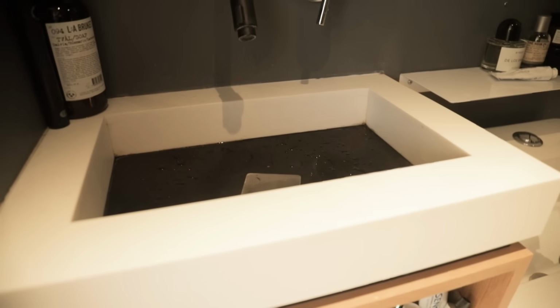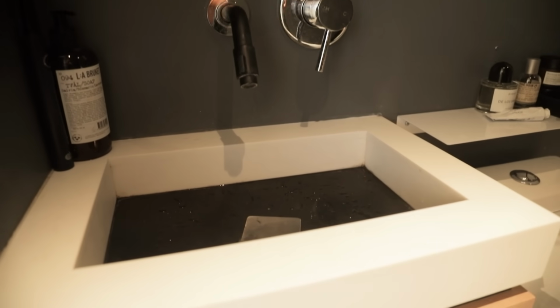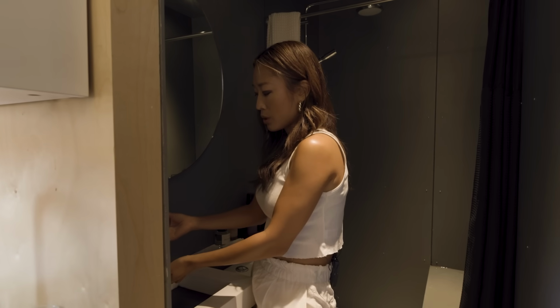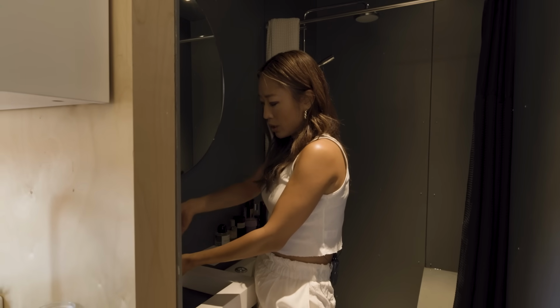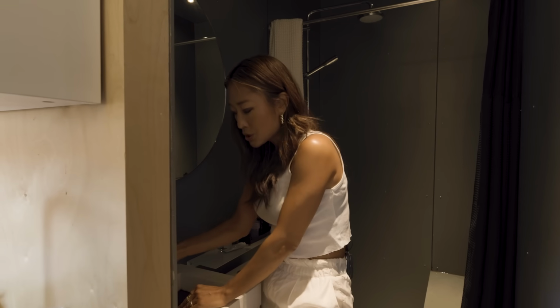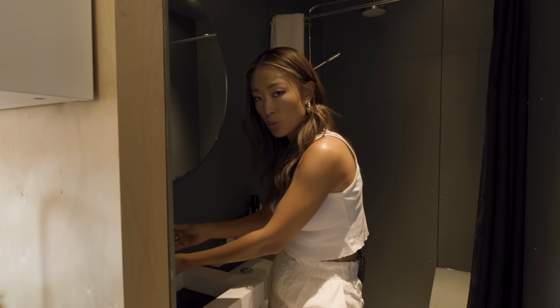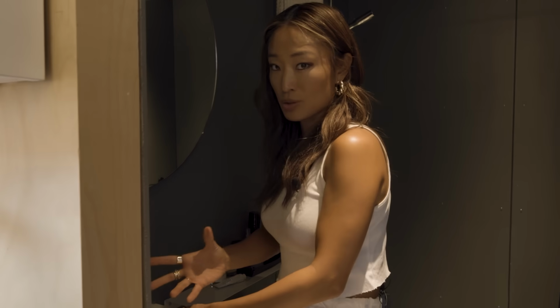So the bathroom faucet is really great because it has 2 different settings. It has a setting that actually allows for the water to come out, hot and cold, but there's an additional one that can also regulate and control the amount of water that's going to come out. So I'm also saving water.